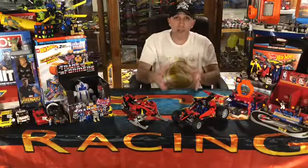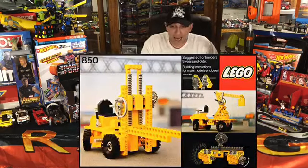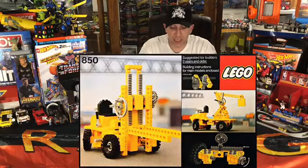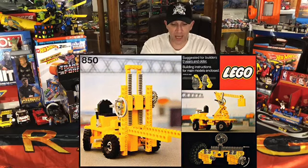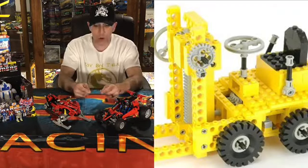So in 1977, they released the first model, and it was number 850. The first model consisted of a forklift. It had forks that actually lifted up and down. It was all yellow. It had the pegs or the holes inside the Lego bricks themselves. Super cool little unit. Great start off on the shelves. Great to pump it out.